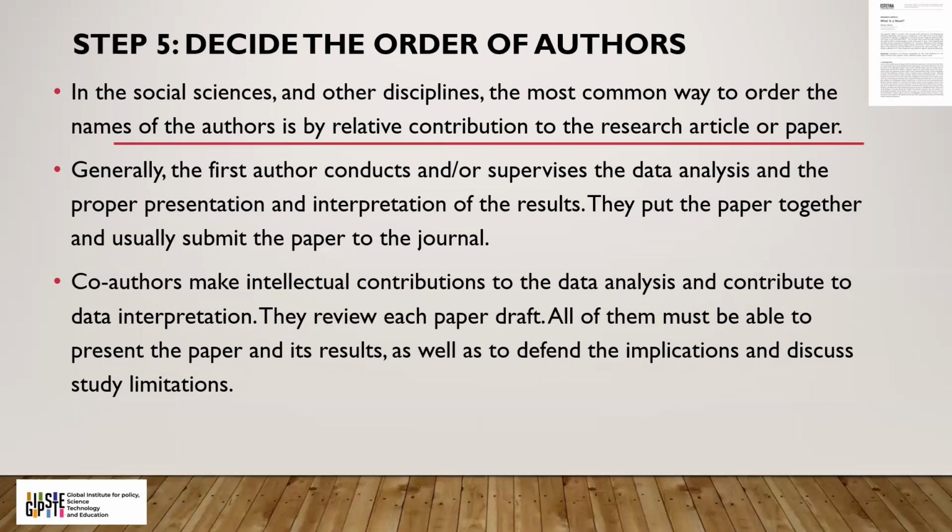All of them must be able to present the paper and its results, as well as to defend the implications and discuss the study limitations. So once you're on a paper, make sure you know what is in the paper, because the paper will be part of you, and you should be able to present and defend every element in the paper. Don't just put your name on a paper.